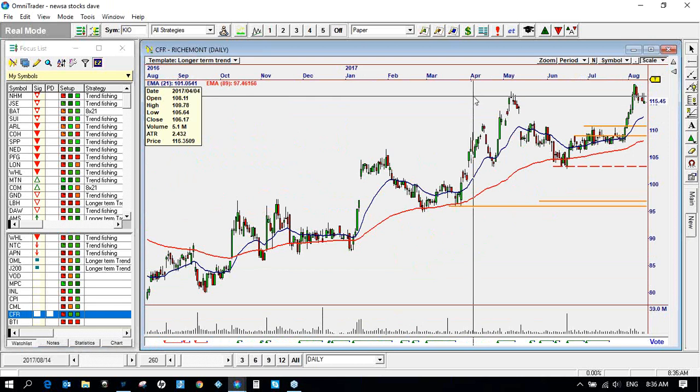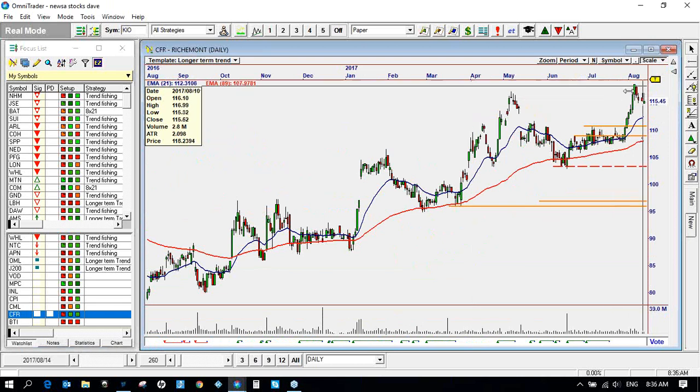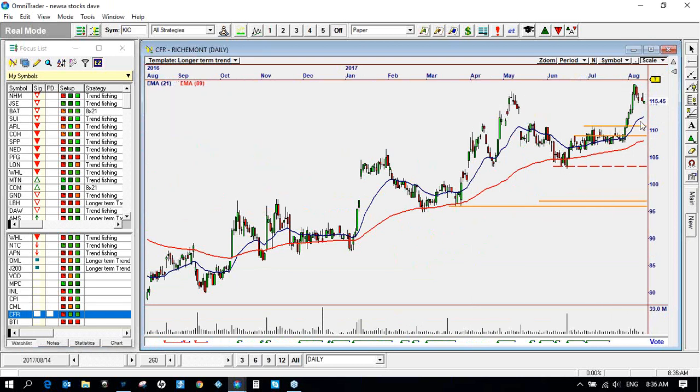Richemont also broke previous resistance and is now back below it. A lot of the stocks have done that, but that trend is still pretty strong, and I'm still happy to just hold on to Richemont.